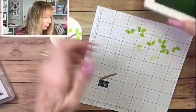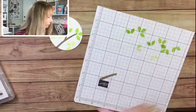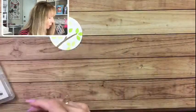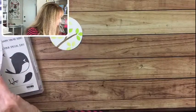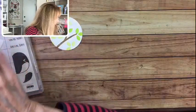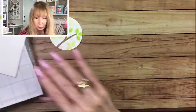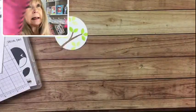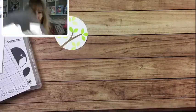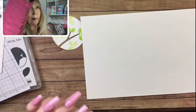Okay, now we can set this aside, and now we're going to make our songbird. I'll show you how that works with the punch. Let me get my little piece of paper here, if I can find it. Let me grab another one. Sometimes those little papers just zip away when I'm not looking. We can use even a giant piece of paper if we want to.